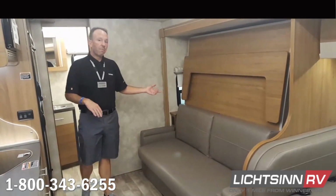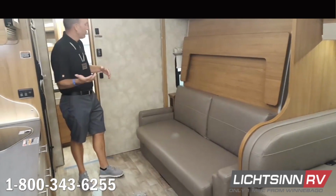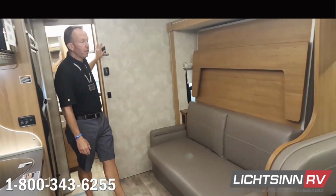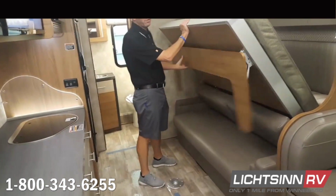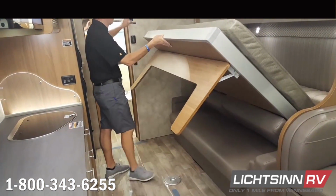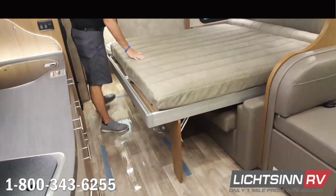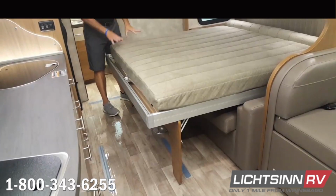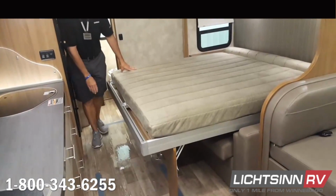So the powered mechanism for the powered Murphy Plus bed is 12 volt. You don't have to have shoreline power. You can very simply drop it down at the touch of a button. These are actually each of the legs for it, and it very simply glides down. So again, now we have a true 60 by 75 inch walk around queen bed.